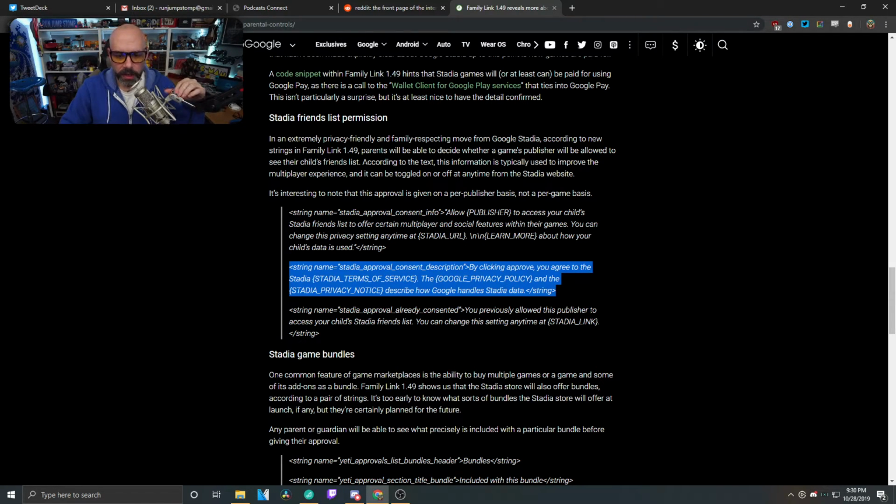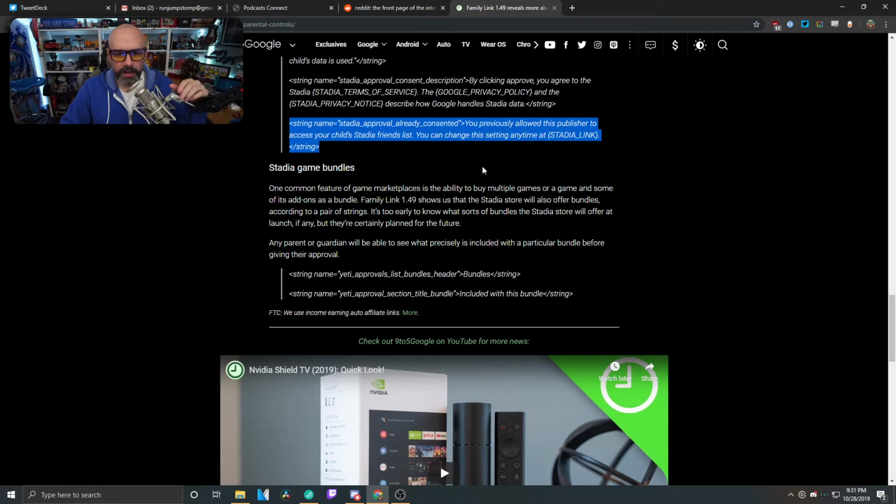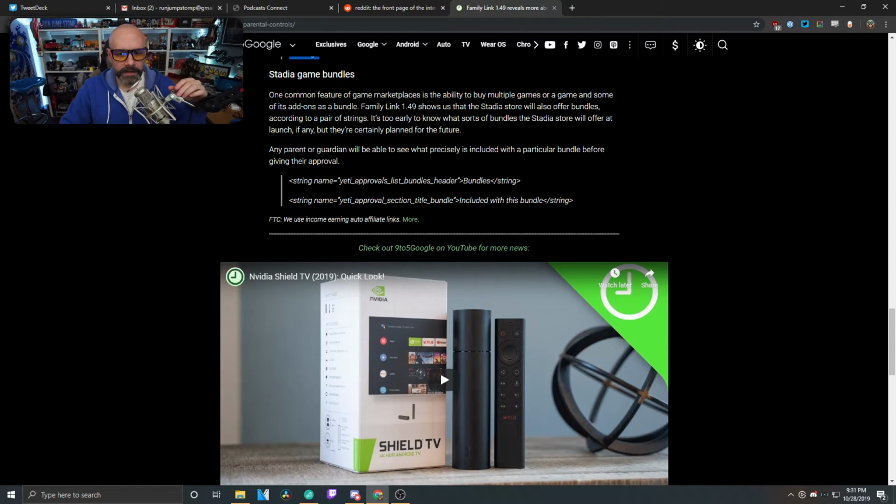This next one says, by clicking approve, you agree to the Stadia terms of service, the Google privacy policy, and it describes how, okay, I don't really care about that one. That's not really important information. Then this string tells us you already said yes, so we don't need to send this to you. Finally, this is pretty interesting.